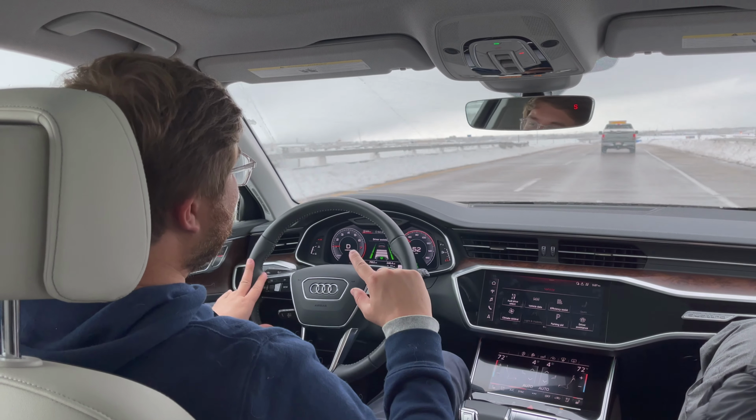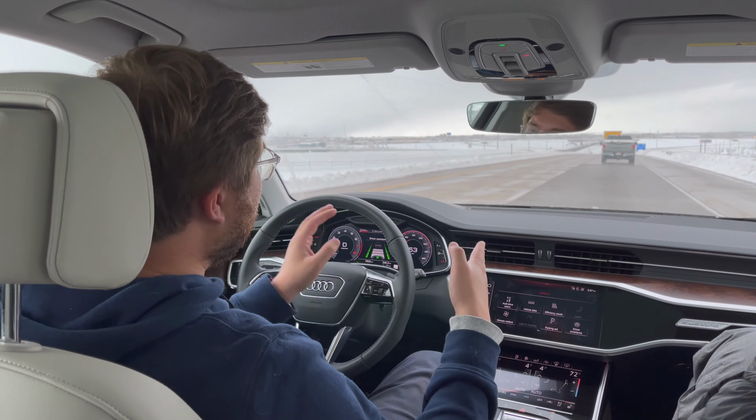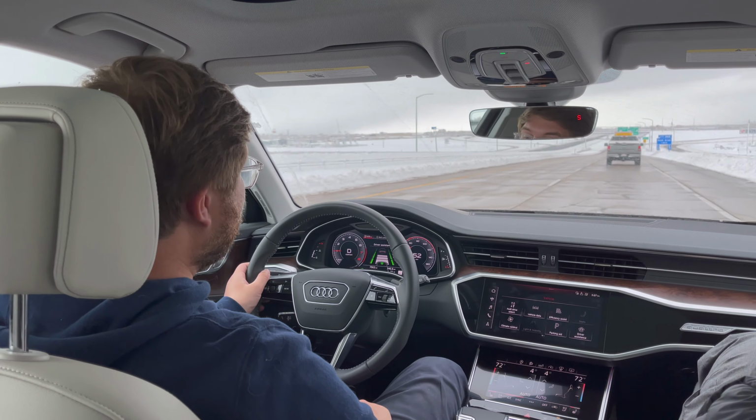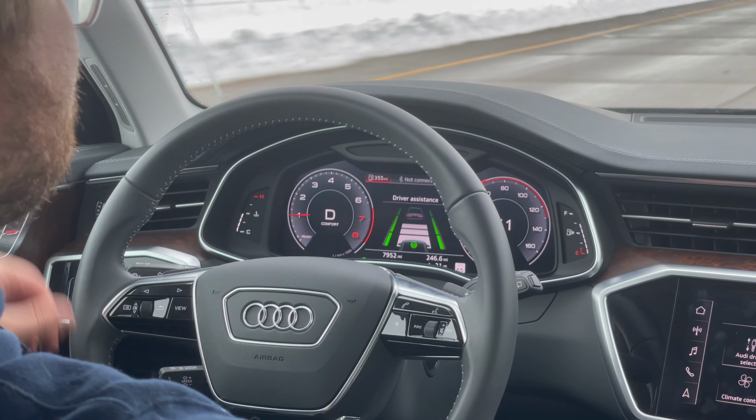The first function is lane departure assistance. For example, if I run over and touch a lane, it's going to push me back in to the side, which is a really good functionality. The second is I get this little green steering wheel in the dashboard here, and this is lane centering.